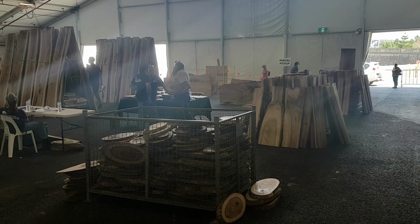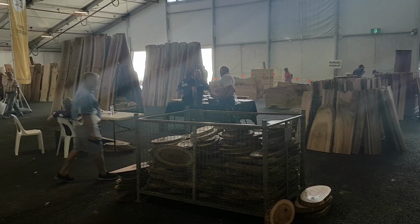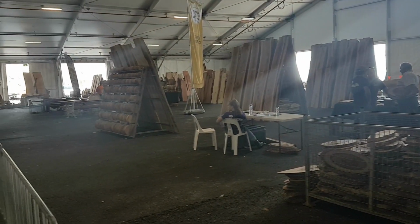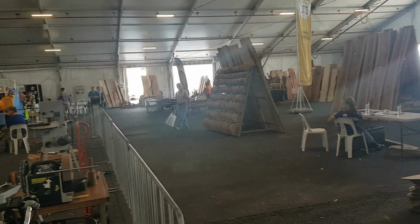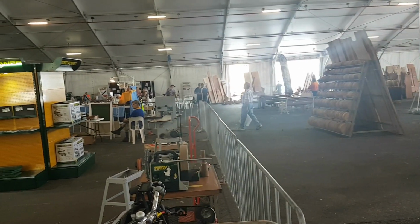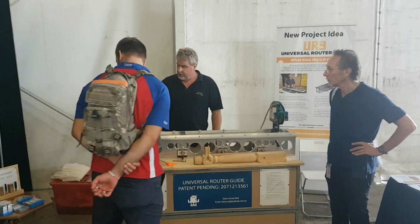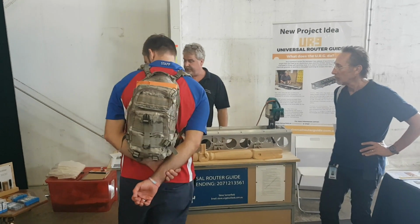I bought some timber from these guys. There are a few timber merchants in there, so that's always good. This guy's got a new router sled invention, so you might want to go and check that out.